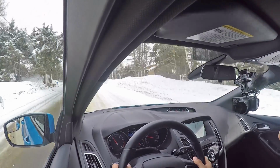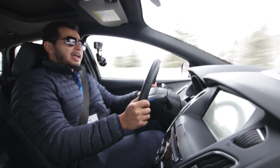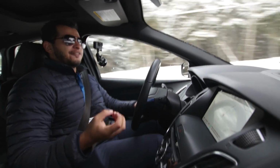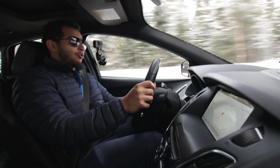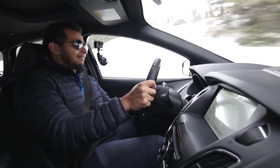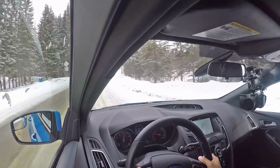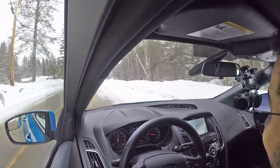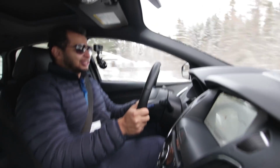That exhaust note is so good. It sounds almost like, it is a 4-cylinder, but it sounds like half a Mercedes AMG GT. It really does. Ooh, there's a nice little crackle from the exhaust when you do a downshift. The back end slides out just a little bit on these icy surfaces, and it is an icy surface. I have winter tires on, and they might be ripping up the road, but they're giving me so much grip.